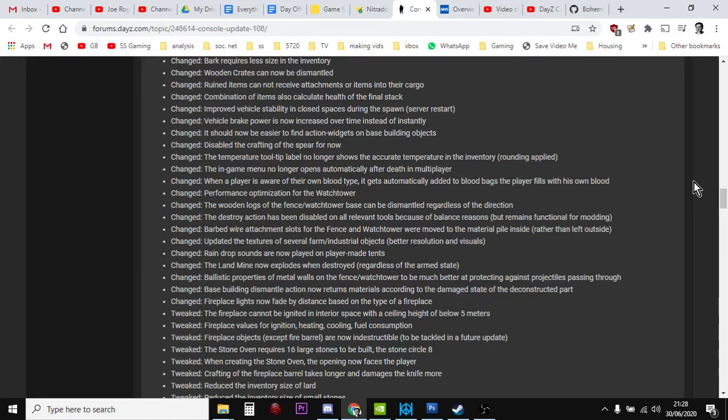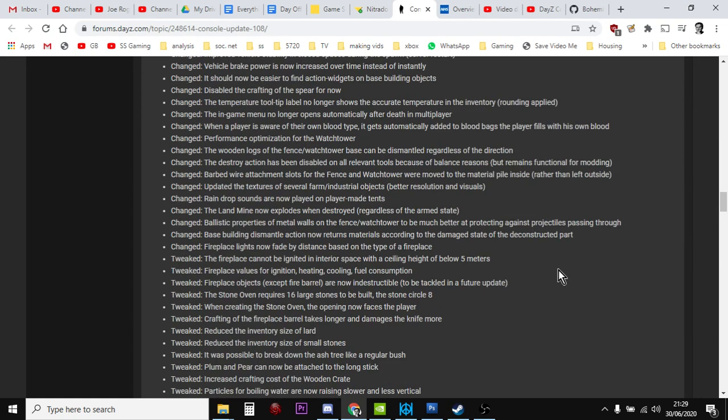Fireplace lights now fade by distance based on the type of fireplace. The fireplace cannot be ignited in interior space with a ceiling height of below 5 metres. Now that is interesting. So it's saying you can't just start a fire in a small room. Fireplace values for ignition, heating, cooling and fuel consumption have been tweaked. Oh, so this is tweaked stuff. We don't really need to worry about that.